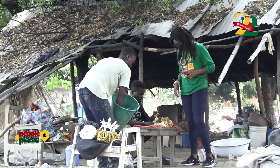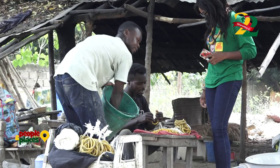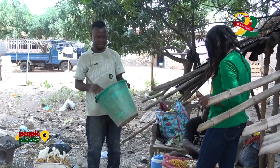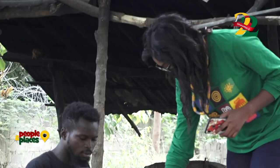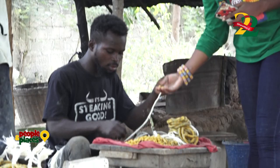You can allow it for 3 minutes to allow the water to drain. So the ones he's doing here are fresh from the oven. Yes, but the water has gone off.